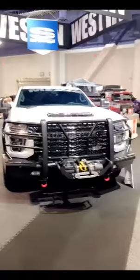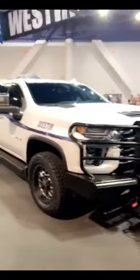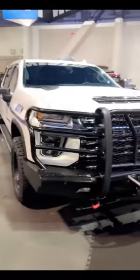Got another 2020 HD truck, Chevy. I don't know, man. I'm not in love with that front end though, man. You know, it's a good truck, but I don't know. I just think they messed up on all this front part. Not even SEMA could make it look good, man.